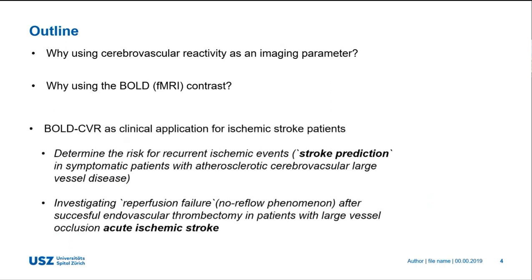And then specifically 2 projects I would like to highlight in ischemic stroke patients: determining the risk for recurrent ischemic events. We have a lot of patients coming into practice who have had a stroke and become newly symptomatic again, and it's very hard to differentiate which patients have hemodynamic impairment or are actually at high risk for recurrent stroke. So, atherosclerotic patients with large vessel disease, I have to say.